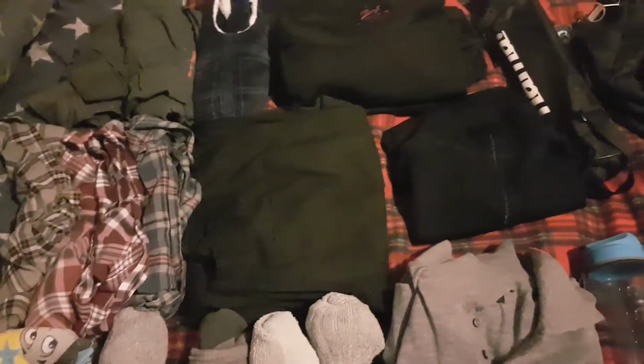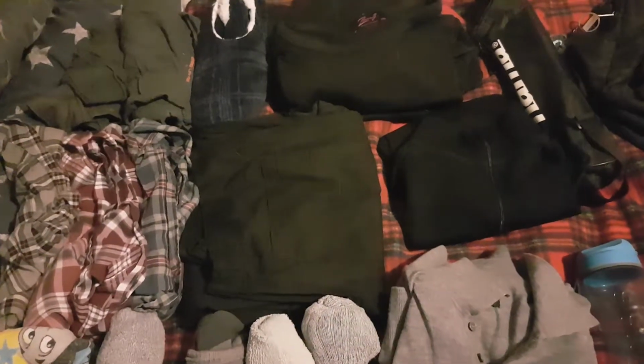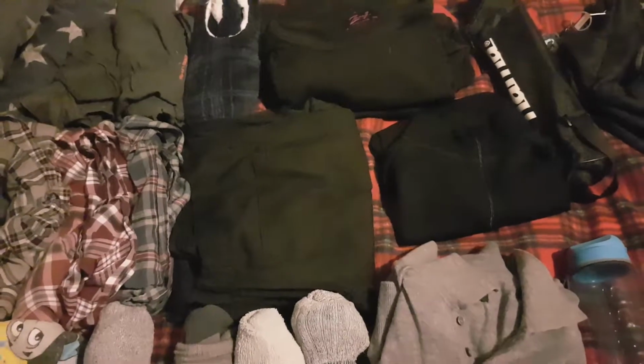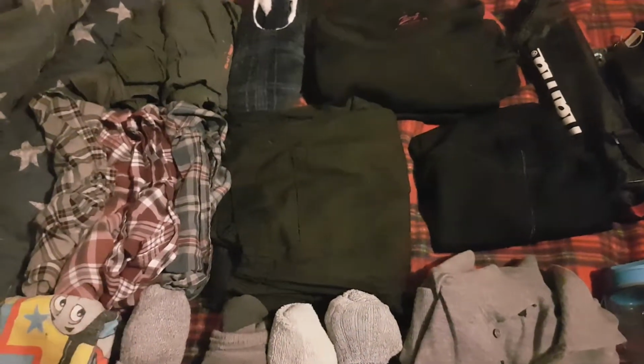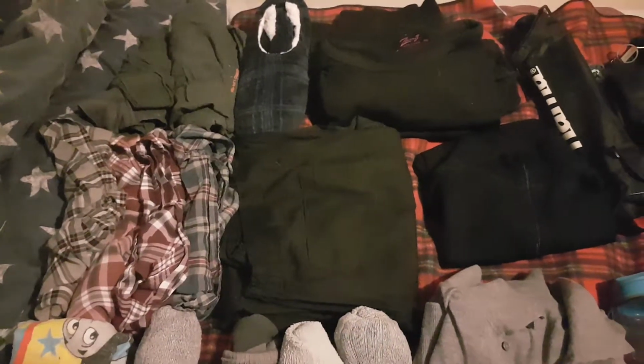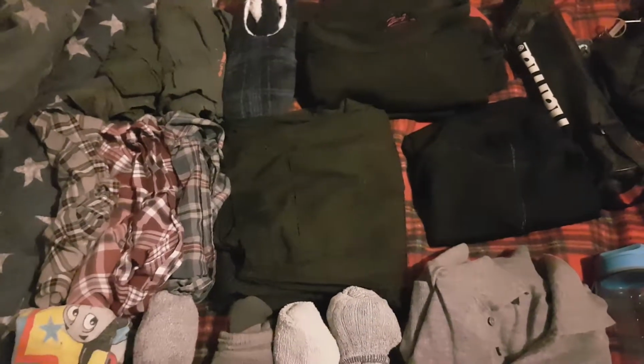And yeah, so there you have it. The only thing I may add is a t-shirt for him. Haven't decided yet if he wants anything extra added because there's not a lot of clothes here, so there's plenty of space in his bag. So we may add maybe a t-shirt just to have a little bit of variety. But other than that, this is everything that he's taking.